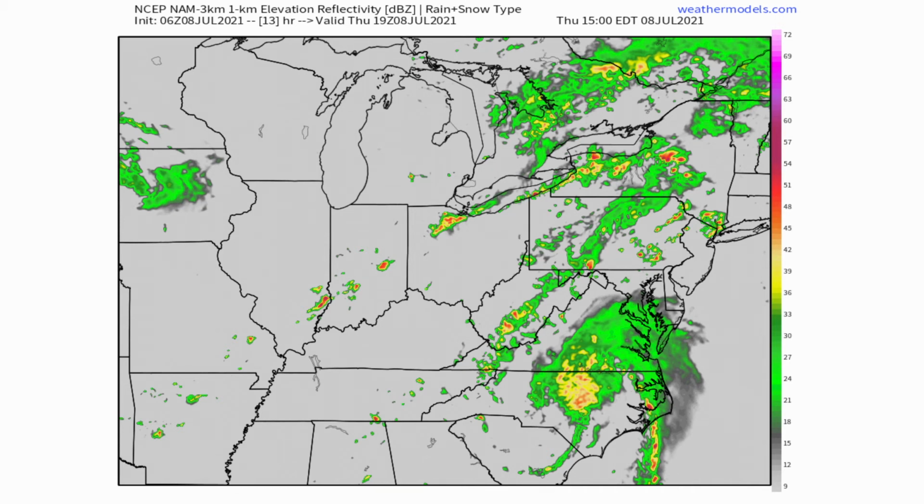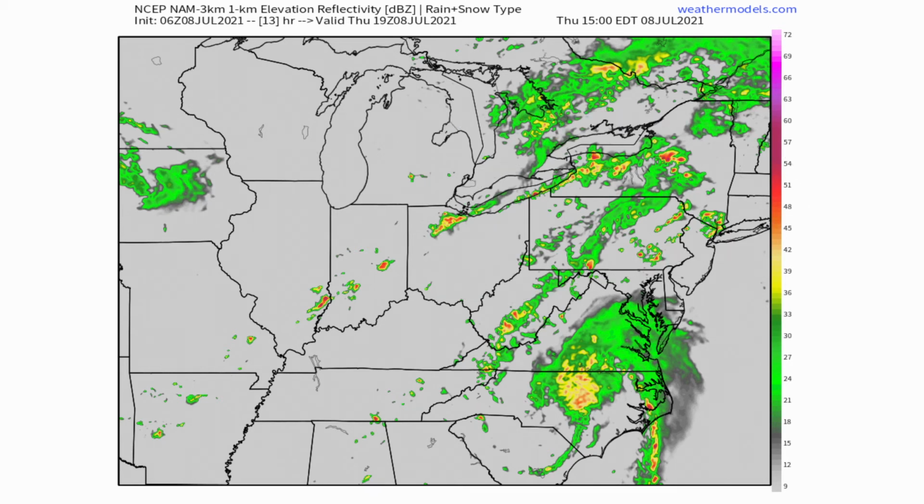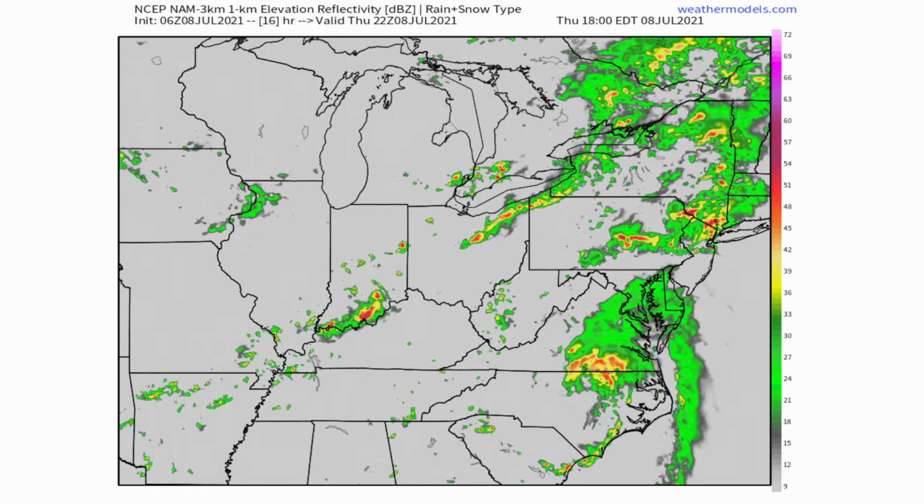We do have some thunderstorm activity to the north into parts of Pennsylvania and New York ahead of this storm. You could definitely see a few isolated storms. We have, I believe, a marginal risk in this area for today for severe weather. So definitely, we're not ruling that out. They might even upgrade that to a slight risk for today.